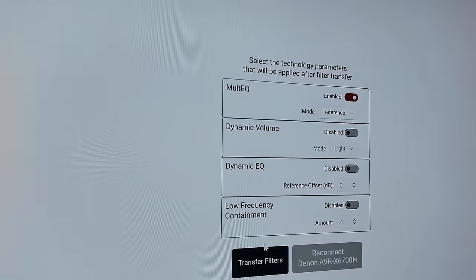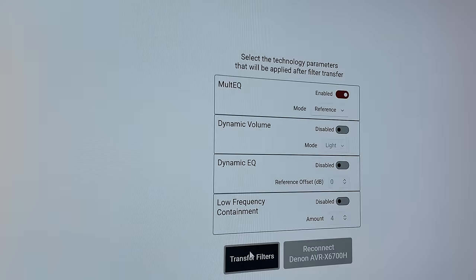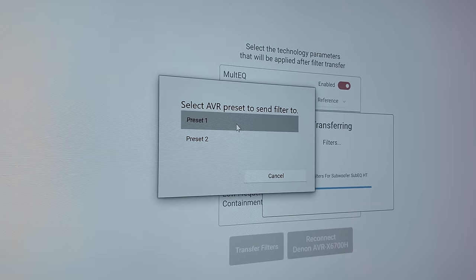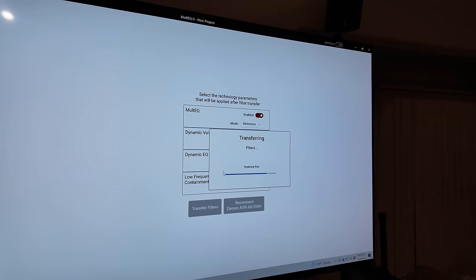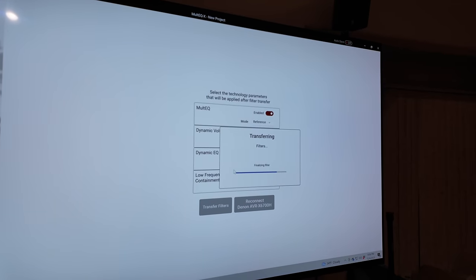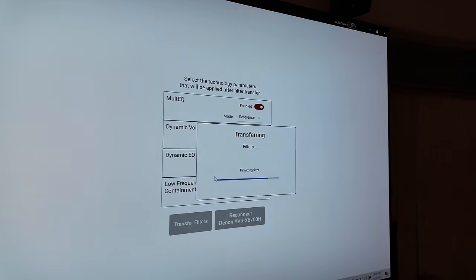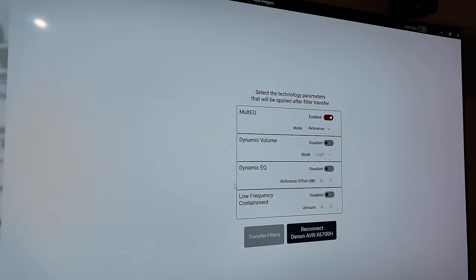Multi-cue on. Transfer. Okay, keep the rest off. So that just transferred it to the AVR. So we're going to set it to preset one. Preset one. Oh, it's clicking. So right now you have a 5.1.2, so it went pretty quickly. If you have 9.1.6, it's going to take a little bit longer, and all the measuring takes longer. Oh, so it's done.